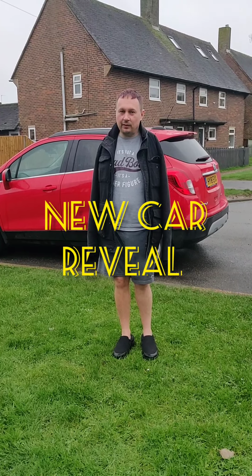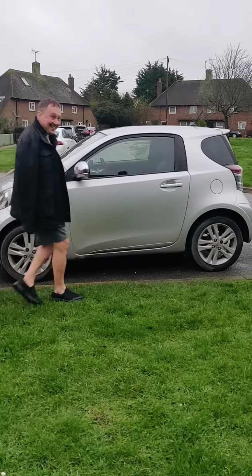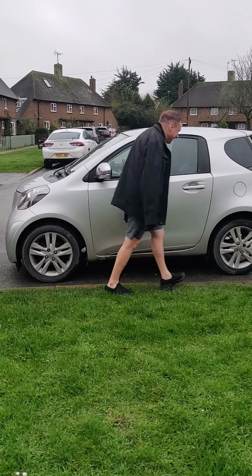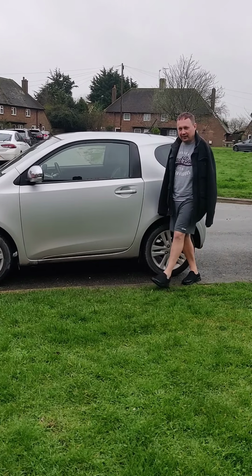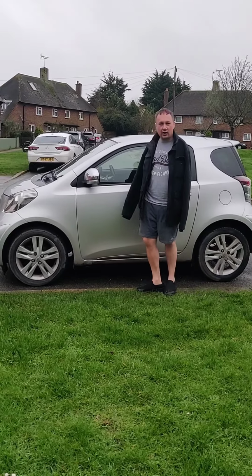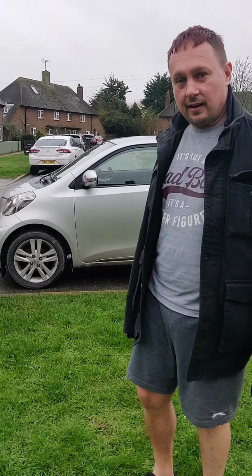Now it's time to reveal the new car. Here she is! Wow, I've never had such an IQ before. This is the Toyota IQ. It's the top of the range 1.3 model, and it's rather nice actually, surprisingly big inside.